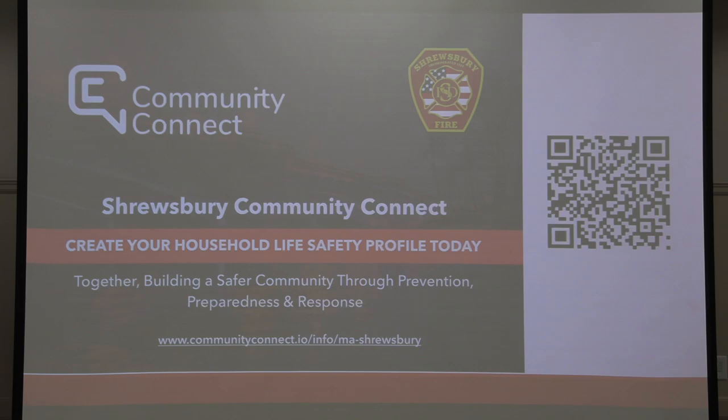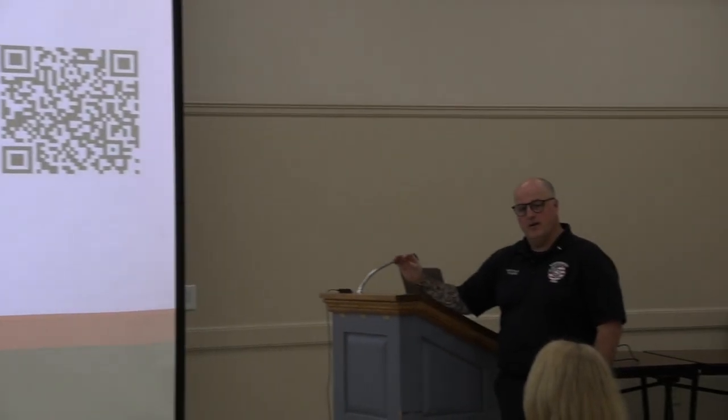What Community Connect is going to do is allow a resident in town or a business owner to log in, answer some questions, and provide information so that when emergency services are responding to their house, we have some idea, whether it's where a hidden key is to get into their house, a code for their door, or maybe what hazards they may have. Maybe this is a house that's on fire and someone is running a nail salon there, so they can let us know those things. Or there's a person with special needs or somebody with specific medical needs, and we can have that information on.